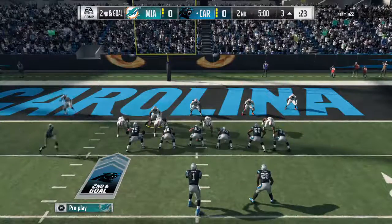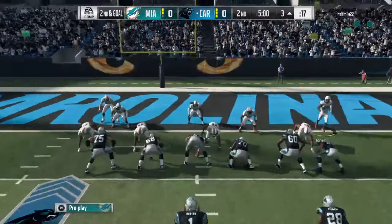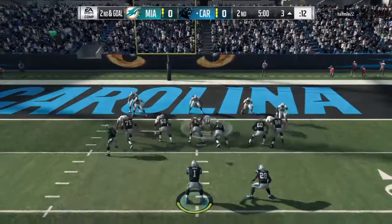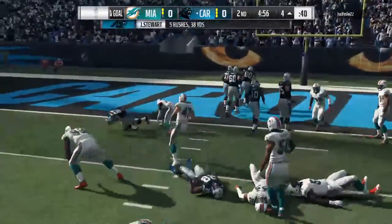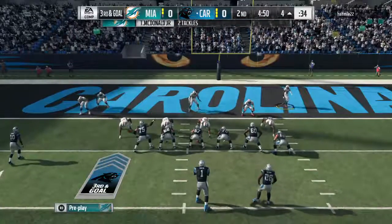Now they bring a receiver in motion, right. Now they'll put a receiver in motion left. And from the 3 now, it's 2nd and goal. And he's not even going to get back to the line of scrimmage. And they'll lose a yard that time, and that's going to lead to a 3rd down.